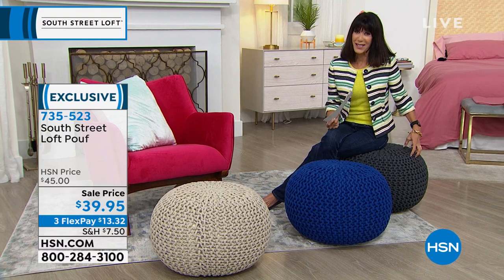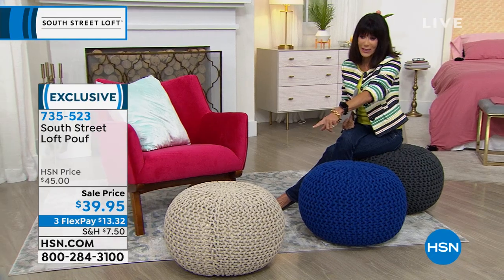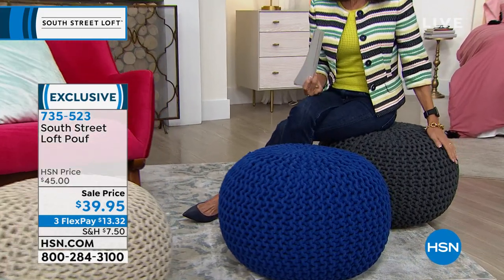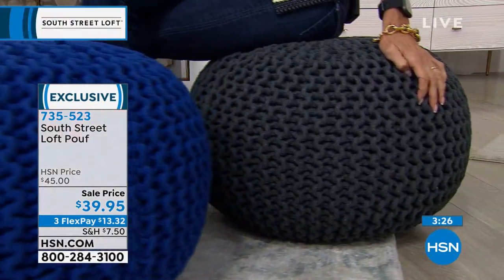There's only three dozen left in the cream. So the cream is the most limited, and then there's only 100 left here in the gray. $39.95. Stephanie, this is a great price for these.